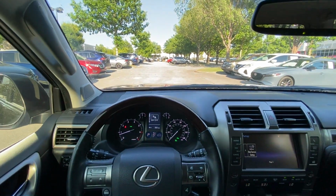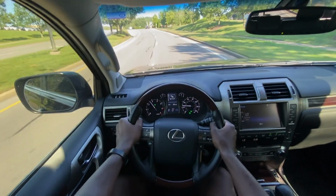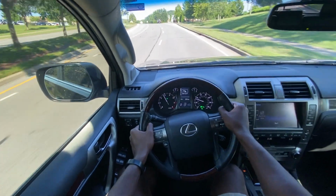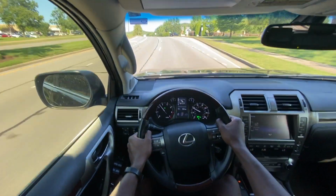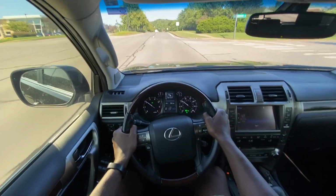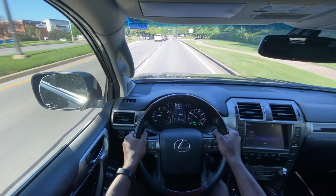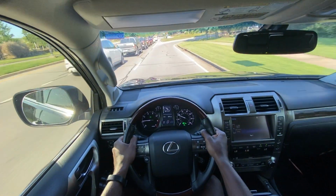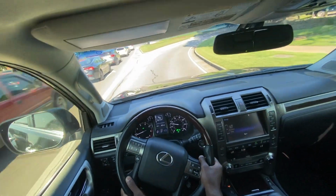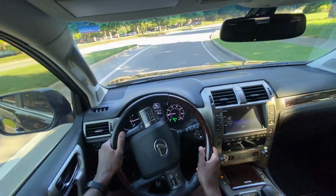And next, let's go ahead and take this GX 460 Premium out on the road for a test drive. So starting the test drive of this GX 460, with it being a naturally aspirated V8, pickup is pretty good. It feels good. Nothing out of the ordinary there. Like the driving dynamics just in terms of the steering feel, the acceleration, and the brake pedal feel.